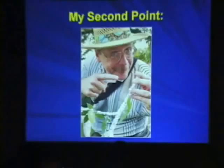My second point, why is a correct diagnosis important? That's what we're going to talk about today, diagnostics. Why is it important to correctly diagnose plant problems?